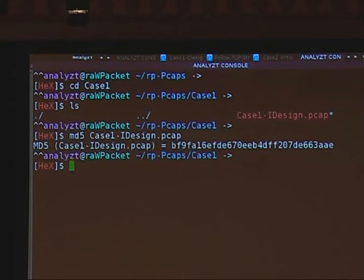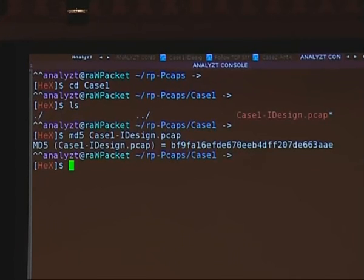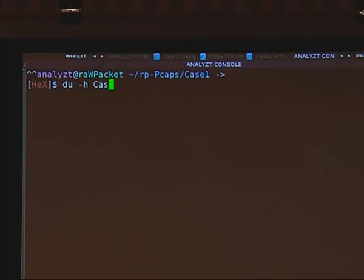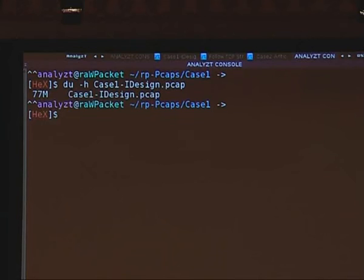Basically, if the hash is correct, based on the case just now, you saw that they offer you the MD5, so you compare the hash, and the data is copied correctly. Now, let's look at the size of the packet you're going to analyze. It's 77 meg, which is quite big. Let's see how we are going to process it quickly.